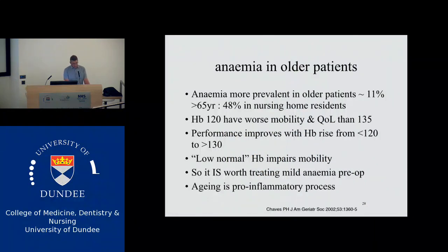So I said already that aging is a pro-inflammatory process, I'm sorry to say, as I get older, and that's why anemia is more common in older patients. So it's about 11% in 65-year-olds, it's about 1.5% in men under 40, and if you look at nursing home residents, it's approaching 50%. And you can also show by doing activities of daily living and quality of life measurements that even mild anemia, say a hemoglobin of 120, have worse functional capacity than someone with a hemoglobin of 135. You think, wow. And you can show performance improvements in these patients if you boost their hemoglobin from very modest anemia, from 120 to say 130. So it is worth being aggressive with these patients.